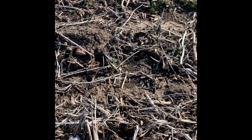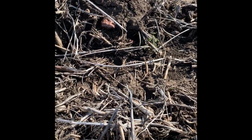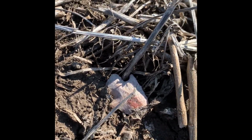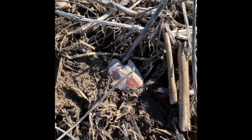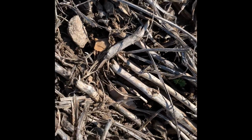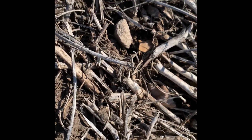All right, guys, I came a little bit farther and I found this thing. I saw it laying down here. I stopped and took a picture of it. I think the tip's missing, but I got to looking, and right there, I don't know if you can see it, there's a stem sticking out. I think it's broke too.